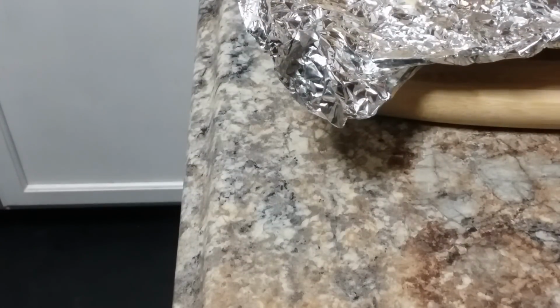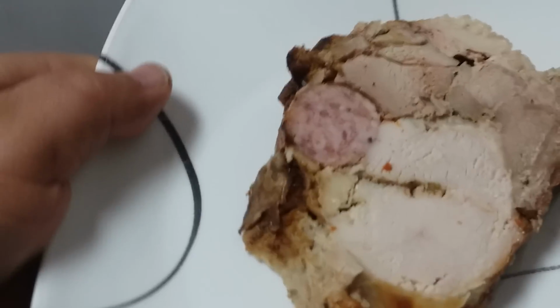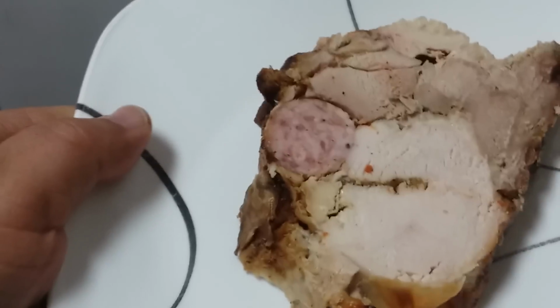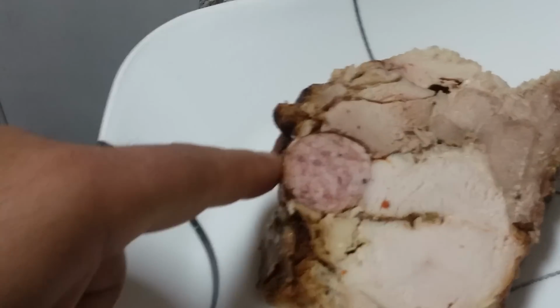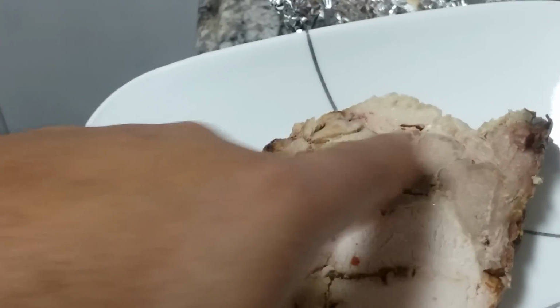Almost there, ladies and gentlemen. Just cutting this up. All right. Let me go ahead and grab a plate. So this is what it looks like. If you can see, after I wrapped it up, there's the sausage. There's white meat. There's some dark meat.